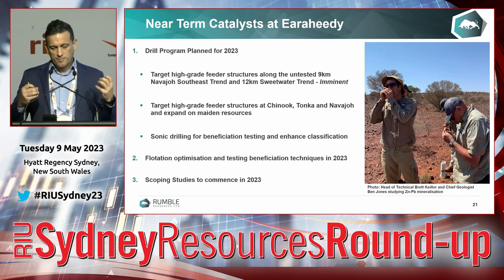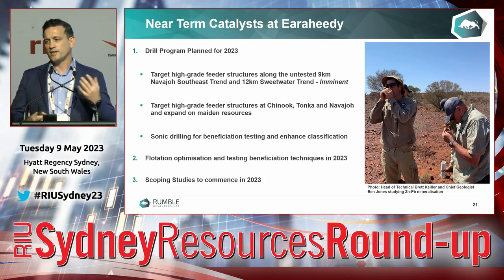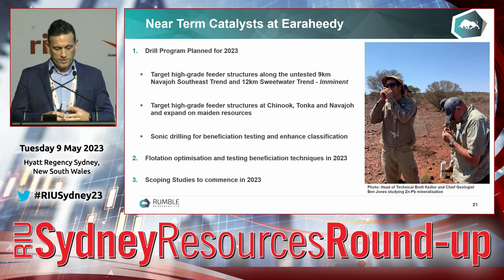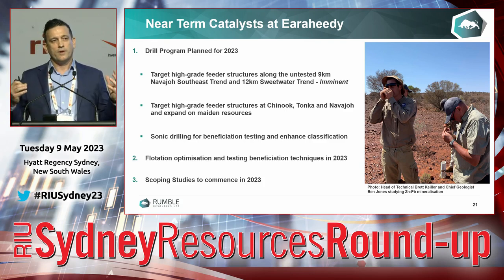We're also going to do some sonic drilling, which will enable us to do beneficiation testing to look at that DMS and ore sorting scenario. It also enables us to start looking to get towards that indicated resource level at this point in time. We're also going to start commencing our scoping studies at the end of 2023 to start wrapping some numbers around there. But all in all, very exciting time for shareholders, very exciting time for any new investors to get some zinc exposure, and a lot of catalysts to come throughout the course of 2023.